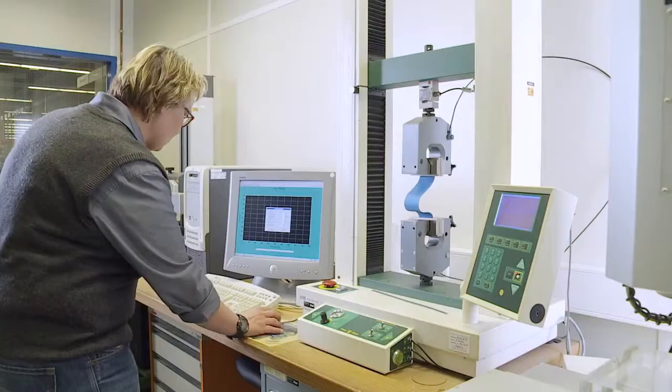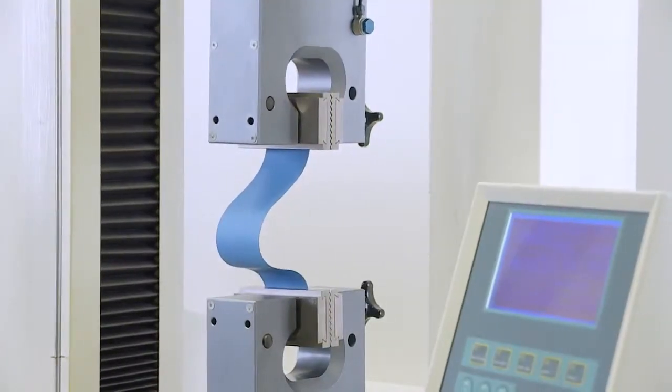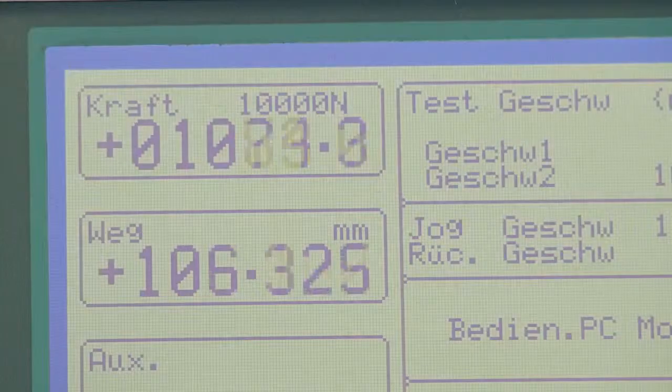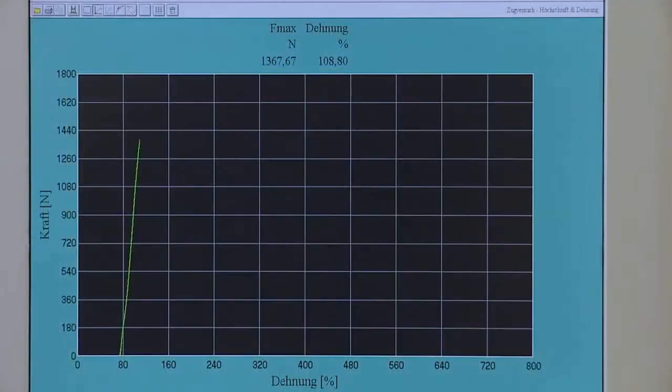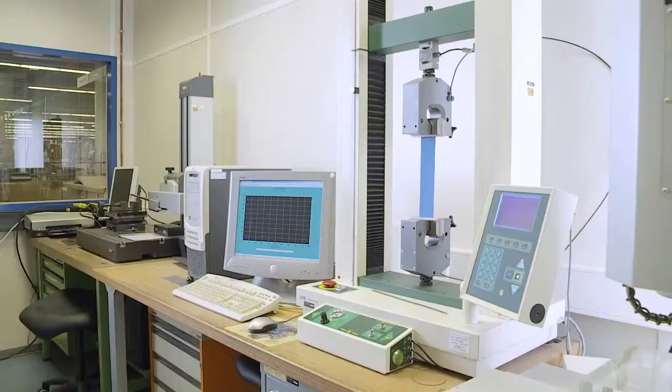In order to achieve the highest classification, level 6, the sample has to withstand a tensile force of at least 1,000 newtons. In fact, our sample only tore when the force was increased to more than 1,350 newtons, which is about 135 kilograms.